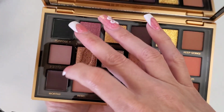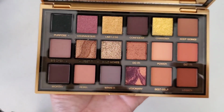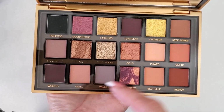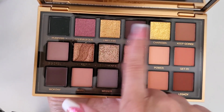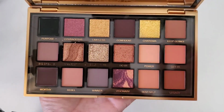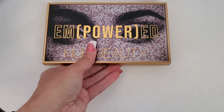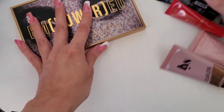I see some cream over here. Yeah, these two you could use as eyeliner as well, and some mattes, and these shimmers look very good. Can't wait to try this. This is gorgeous. So that's everything that I got from Lucy.